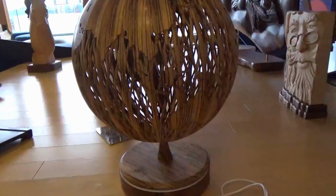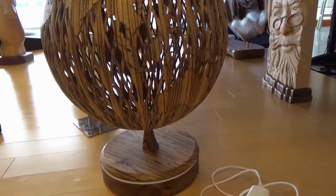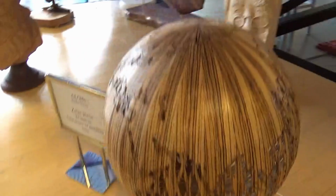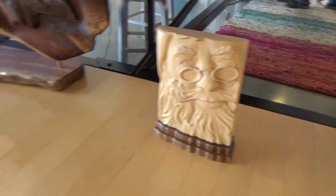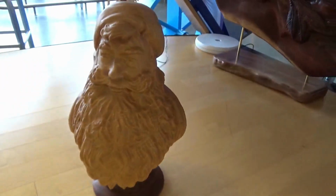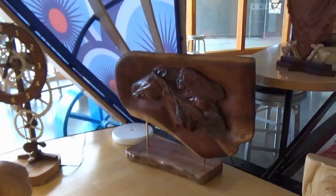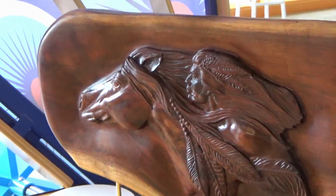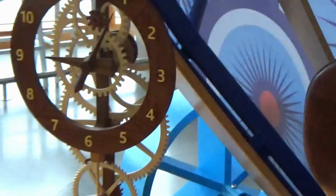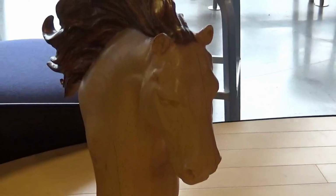Another one of those hot air balloon globes kind of thing, with a plug-in that goes with it. Santa Claus with his glasses. Another Santa Claus. Zoom in on this plaque over here. And the clock. The horse head, bowl, and the gecko.